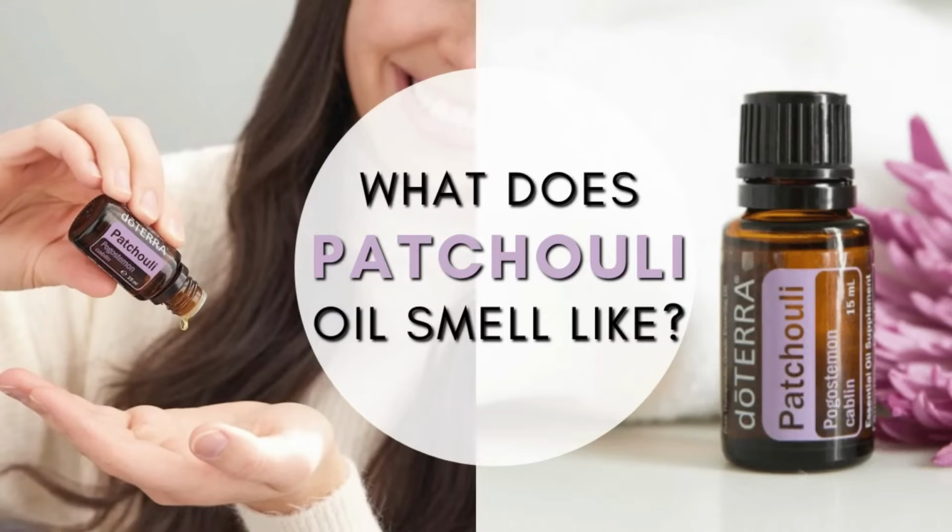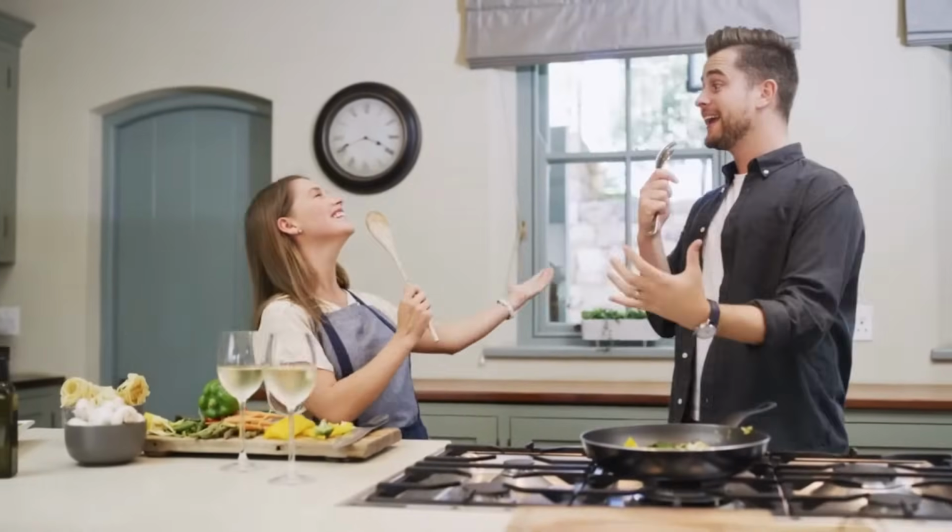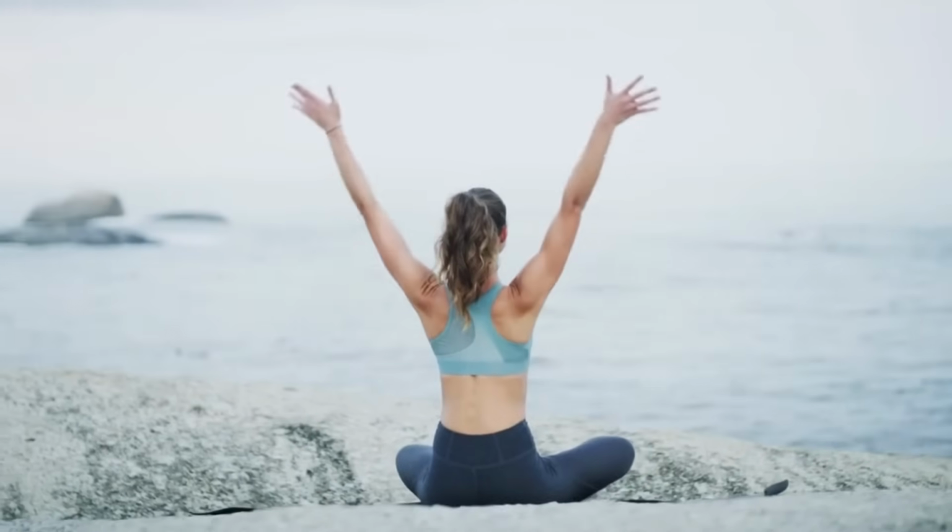So what does patchouli oil smell like? Let's talk about this. Patchouli's sweet, musky scent has long been prevalent in the fragrance industry, but its aroma is good for far more than just perfumes and cologne. The smell of patchouli is a very distinct and easily recognizable scent. It's also grounding to the emotions, and it helps to bolster feelings of stability, harmony, and composure. Patchouli oil blends especially well with the floral and wood oils.